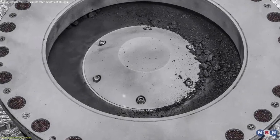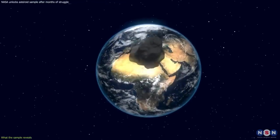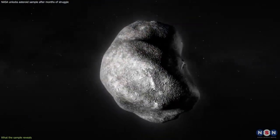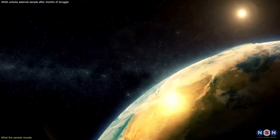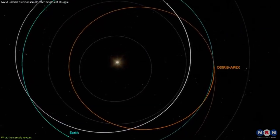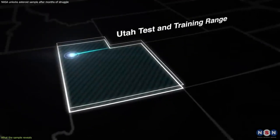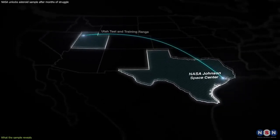Another thing that scientists will benefit from this sample is to assess the risk of Bennu impacting Earth in the future. Bennu is considered a potentially hazardous asteroid, as it has a small chance of hitting Earth in the late 22nd century. It could help us know how to refine the orbit and trajectory of Bennu and determine its mass, density, and structure. This sample will be stored and analyzed at the Johnson Space Center in Houston, Texas.